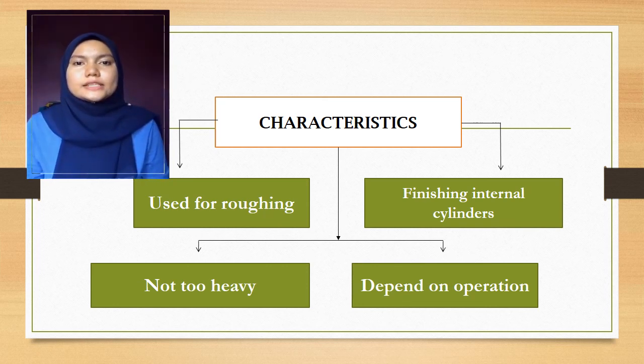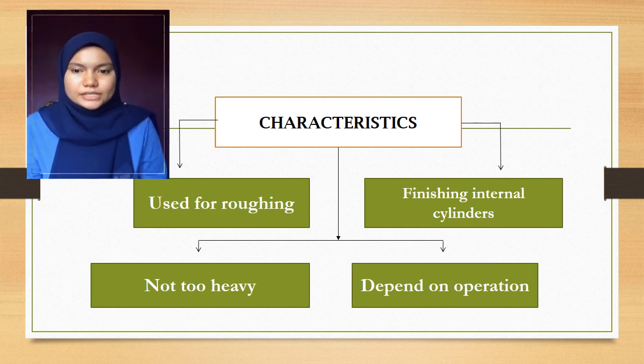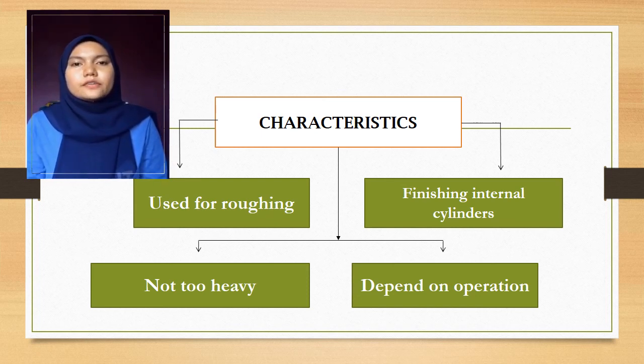After that is finishing internal cylinders. Cylindrical grinding denotes the grinding of cylindrical surfaces. Usually, cylindrical grinding refers to external cylindrical grinding, and the term internal grinding is used for internal cylindrical grinding. Another form of cylindrical grinding is conical grinding, or grinding a tapered workpiece.